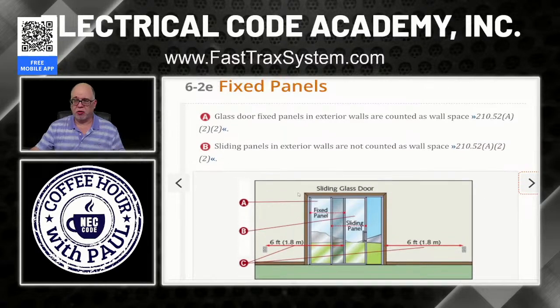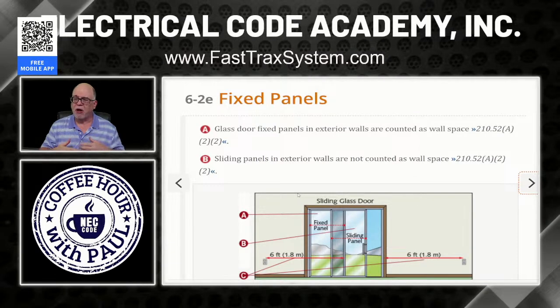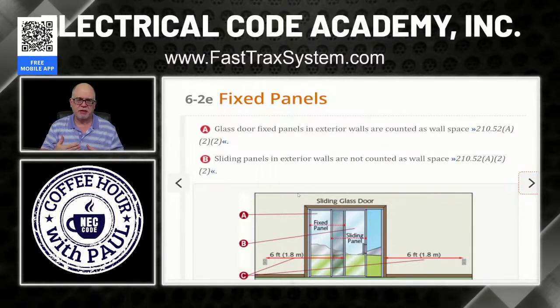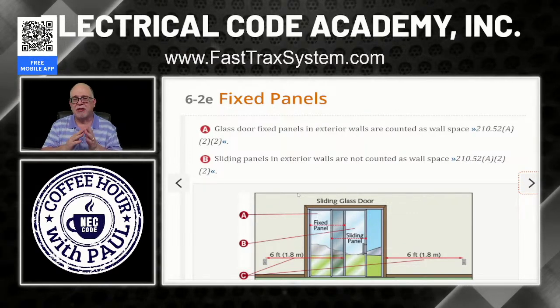Fixed panels. So in that wall, when you're doing your measurement, some people say, well, Paul, how do I address, maybe there's a sliding door. Maybe this is a living room and I'm doing my 6 foot, 12 foot measurements. What about a fixed sliding door? Well, you've got two pieces to a sliding door. You got the sliding portion and you got the fixed portion.